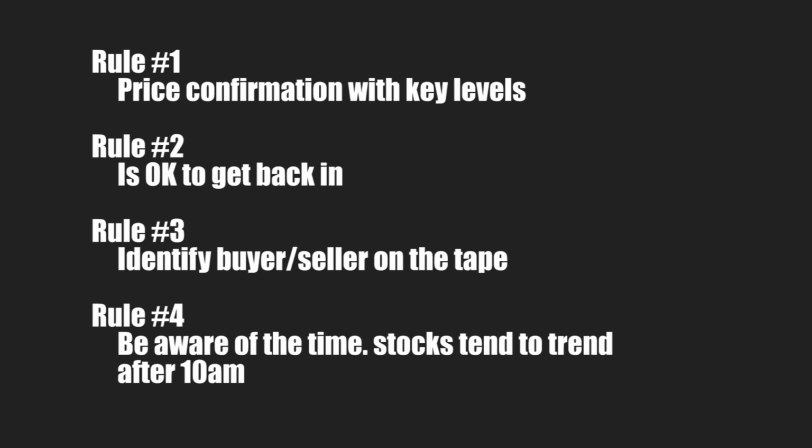Price confirmation at key levels. If you have a long bias, you want to see it hold key support levels. Rule number 2, it's okay to get back in. This is going to really help you avoid unnecessarily large losses when you have a bias.